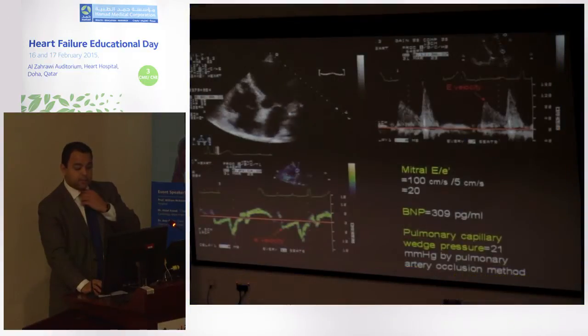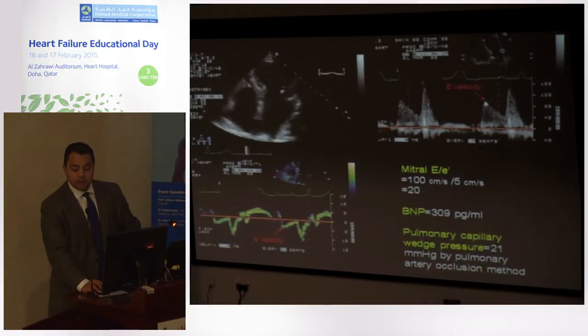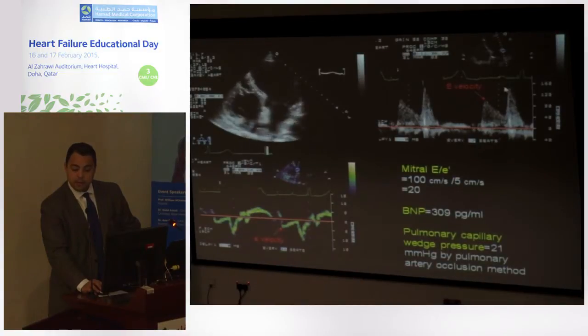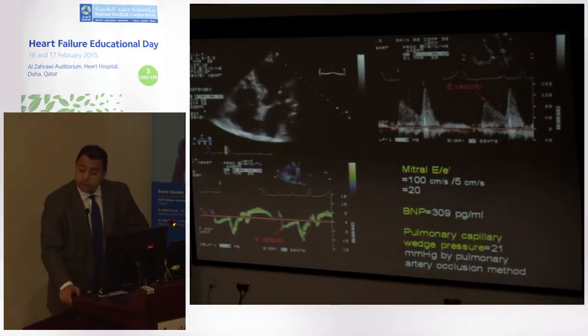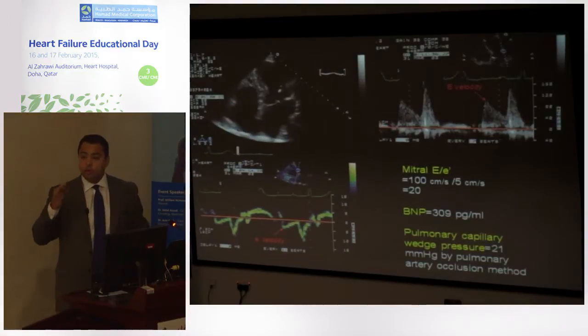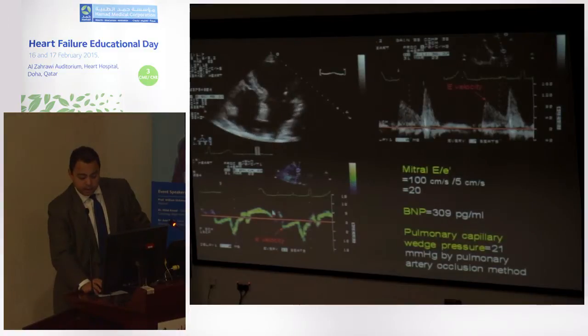So here's a nice example, a patient with a normal ejection fraction, completely normal. The E wave velocity is about 100 centimeters per second. The A wave velocity is 160. Well, the E is less than the A, right? They have to have normal filling pressures. Well, that's actually incorrect. So this is called a grade 1A diastolic dysfunction, which was first coined at the Mayo Clinic. And if you look at the E prime here, it is very low. It's only 5 centimeters per second in the septum.